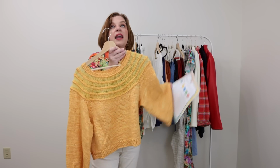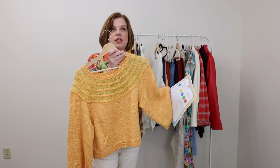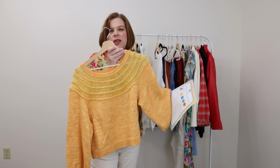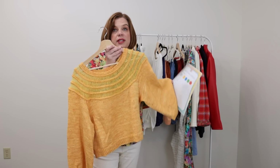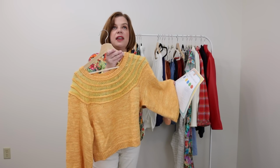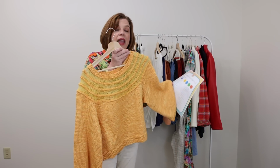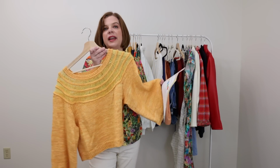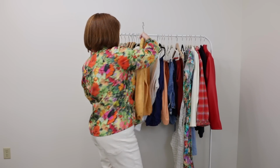Love this thing. Now, I did notice I wore this a ton at the beginning of the spring and not so much as the spring got a little bit more temperate. I mean, this is a wool sweater, so it's not shocking. This will come back out in the fall, though, because I love this color for fall as well. But yes, I noticed that while this got worn a ton back in March and early April, not as much late April, early May. So love this knitting pattern.